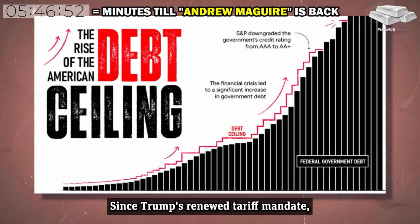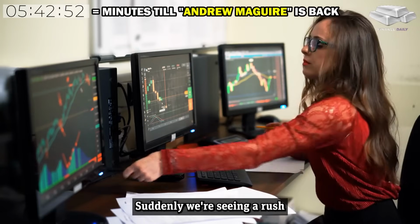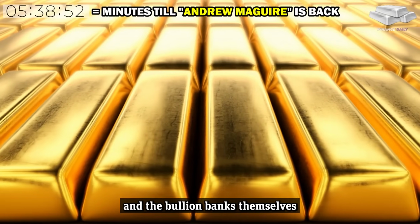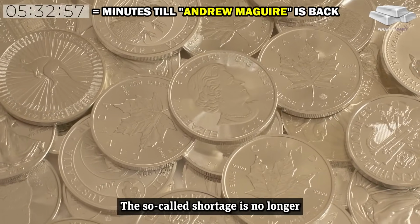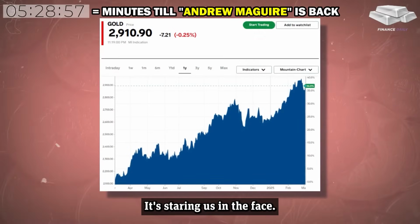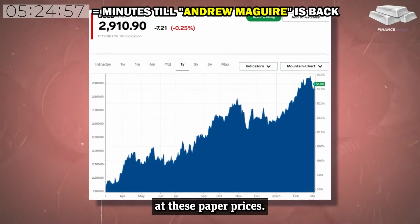Since Trump's renewed tariff mandate, the Fed has been caught flat-footed. Suddenly, we're seeing a rush, not just by investors, but by sovereigns and the bullion banks themselves, to close out paper positions and repatriate metal. The so-called shortage is no longer a debate. It's staring us in the face.